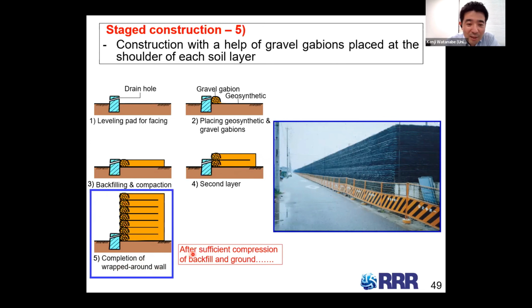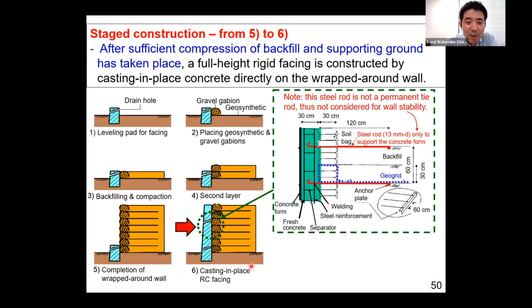And the important thing is that we can wait at this stage if needed. Because sometimes compression happens in the backfill, or sometimes there's compression in the ground due to consolidation. So if such compression behavior is predicted, we can wait at this stage, not constructing the wall surface. And after sufficient compression of the backfill and ground, we can then construct the wall surface facing.